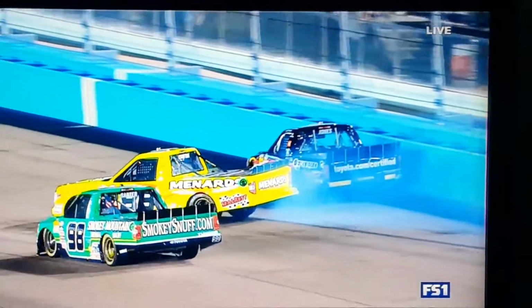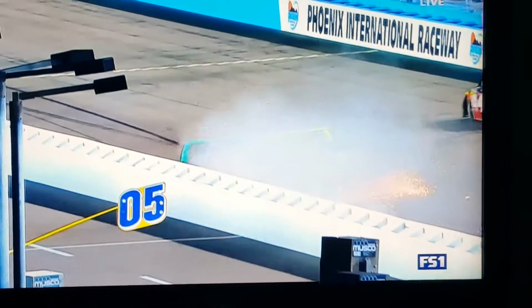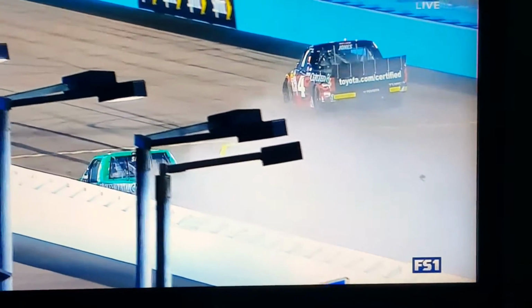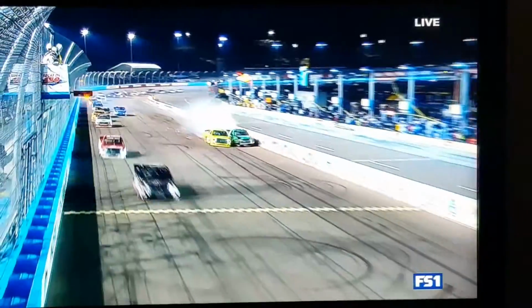I'm telling you, a lot more contact with the outside wall for Eric Jones. It was a much harder hit than it initially looked like, wasn't it? Yeah, he really popped the wall pretty good. You got Peters, and then behind Peters is John Hunter Nemechek. We've seen that truck really strong down on the apron in turn 3 and 4. He's going to be serious about trying to get this win. Hey, it's anybody's race right now. That's just wide open right now. We may get to victory lane.